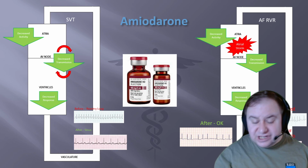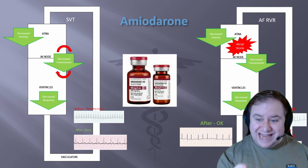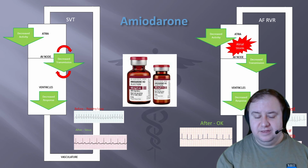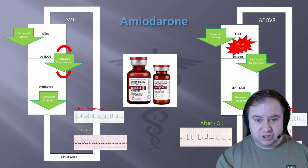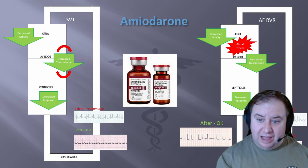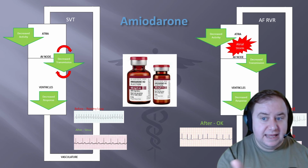Amiodarone is also a calcium channel blocker that can work in exactly the same way as diltiazem, but remember that amiodarone is a very blunt instrument and it has all kinds of effects. So one of the other effects that it has is it's a beta blocker. So in addition to being a calcium channel blocker, it's a beta blocker.